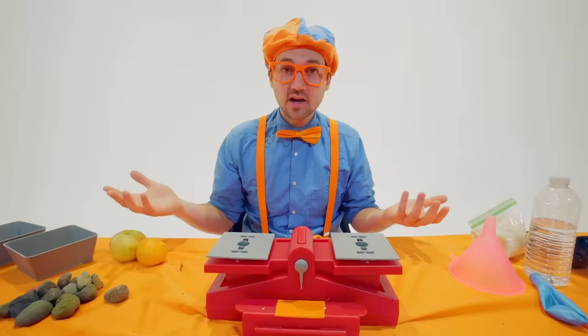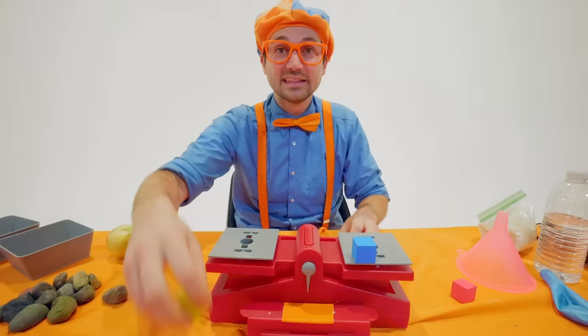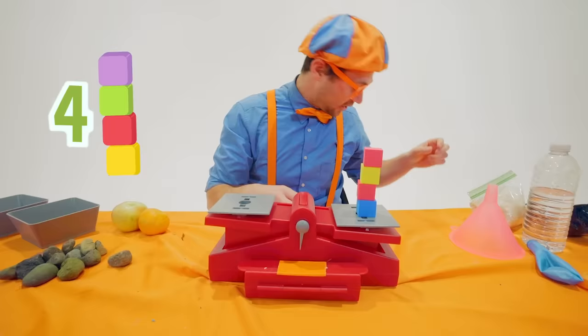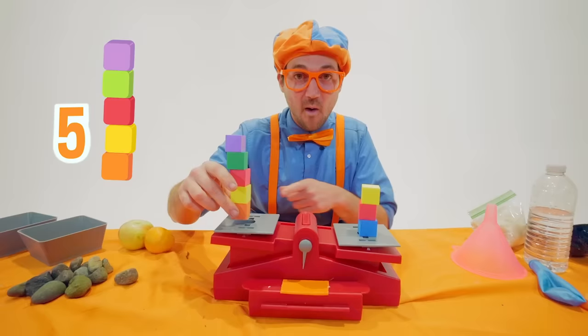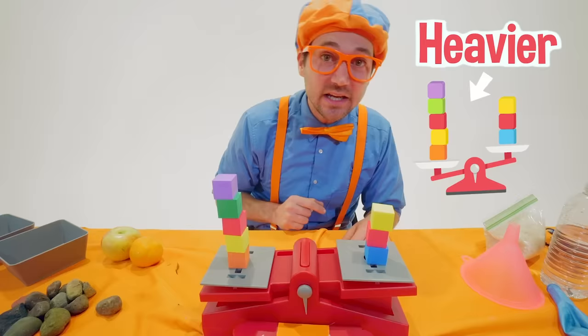Yeah, let's see here. Ooh, look at these. Wow, these are cubes. And they actually are pretty light. See, even one barely even tipped the scale. Okay, so let's go like this. There are 4 on that side. Actually, let's do 3. Now the same cubes on this side, let's do 5. Which one do you think will be heavier? Yeah, you're right. 5 cubes of the same size and same weight is heavier than 3 cubes of the same size and weight. Whoa.